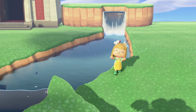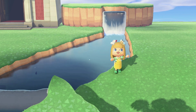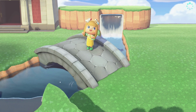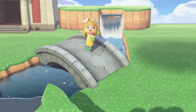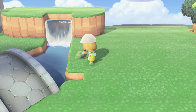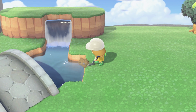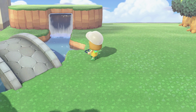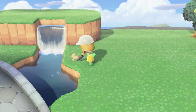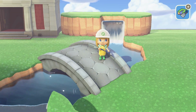All right, it's time to plop in the bridge. Let's see how it looks. Ta-da! It looks so cute. I love the cobblestone bridge because I think it matches the museum vibes really well. So we are going to continue expanding the water. I just wanted to see how the bridge looked before I added any more water to the right, and I ended up extending it just a little bit to make it look more natural.